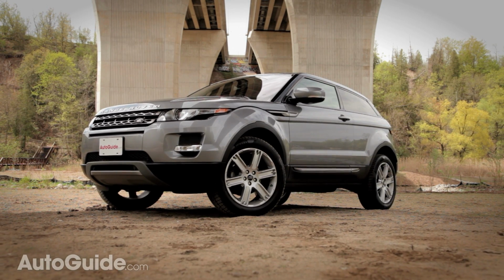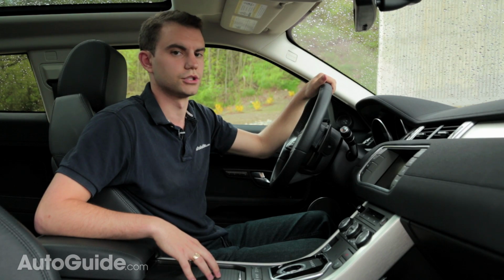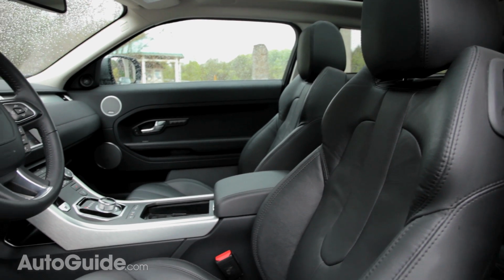Let's kick things off with what we don't like about the interior of the Evoque, because it's a much shorter list. First, when you get in the car, you feel like you're wearing horse blinders. The sight lines are terrible.